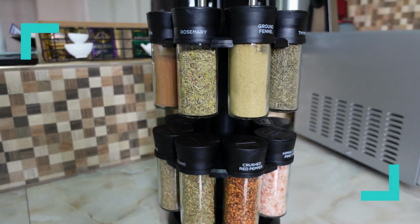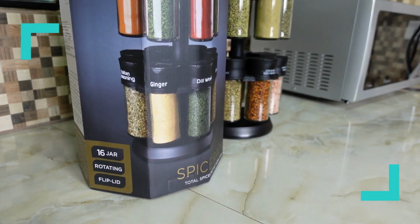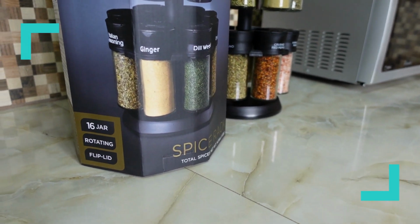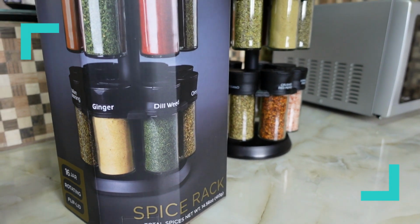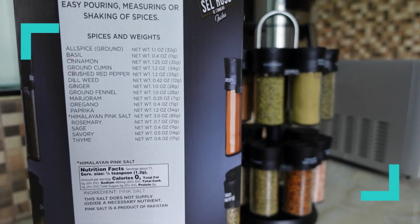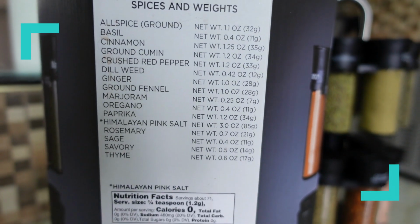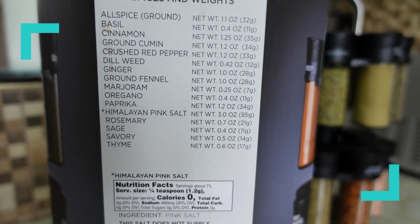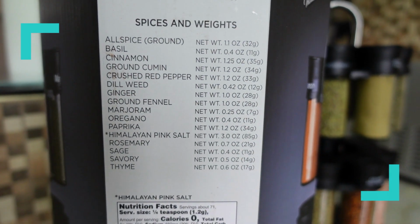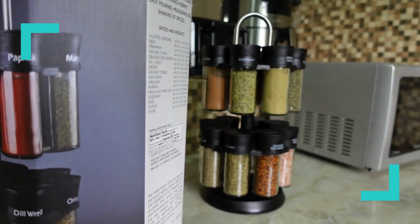They were showing me, let me show y'all, I have the box that it came in. So this is it here, and this is what it came in. And I was like, okay, 16 jar rotating flip lid, you know, a really nice spice rack. So I was like, oh, this looks so nice. These are the different types. All the spices are there, so y'all can maybe take a screenshot if y'all wanna know all the different types you will get.